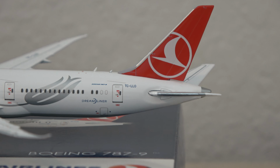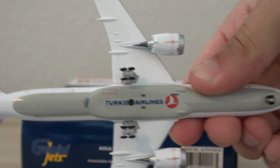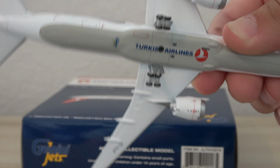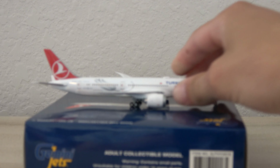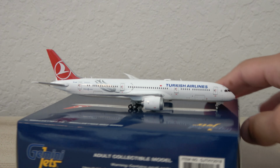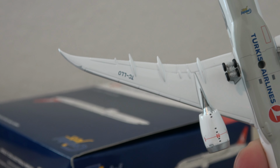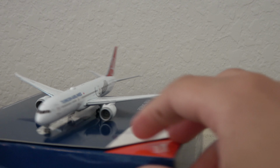Alright, so there you have it, and we'll go to this side. And pretty much the same thing, just you got the cargo doors on this side looking really nice and whatnot. So a very, very nice model overall. We'll go ahead and take a look at the underbelly with the nice Turkish Airlines logo and titles on the belly, and a nice gray belly there. So overall looking really, really nice. It does have the registration on the wing, just FYI, on the top and bottom. If it'll focus, there we go. But yeah, very, very nice model, guys.